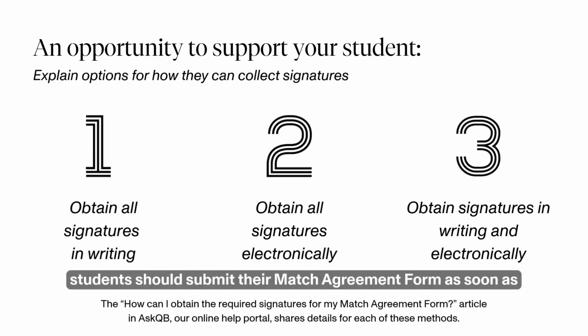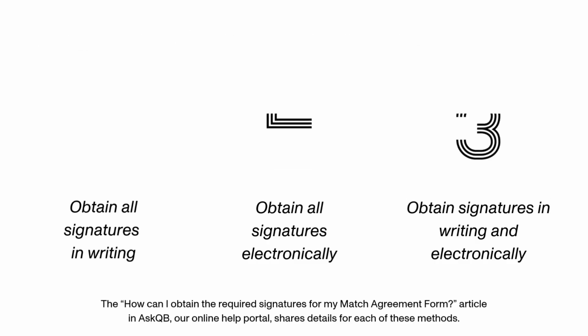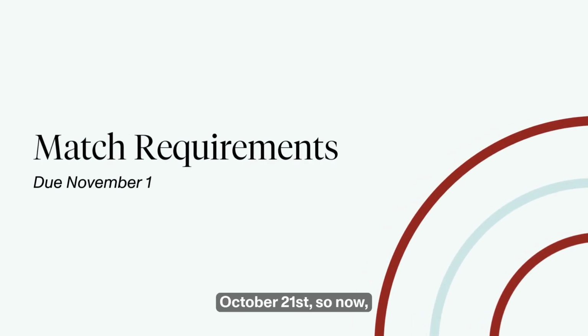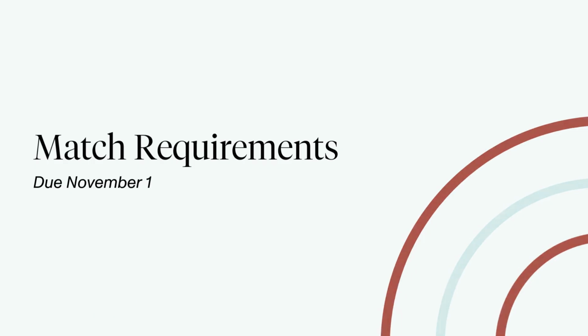However, students should submit their match agreement form as soon as possible after October 16th. Students will be notified of their finalist status on October 21st. So now let's take a look at what you and your finalists can expect regarding submitting match requirements.